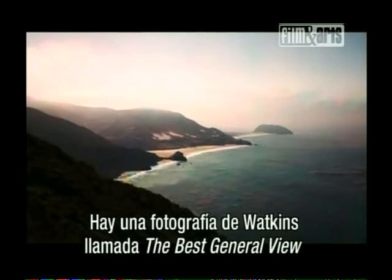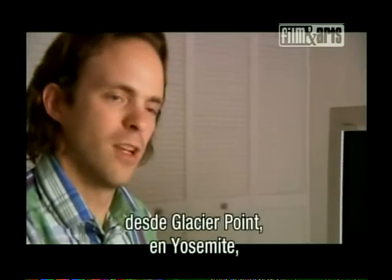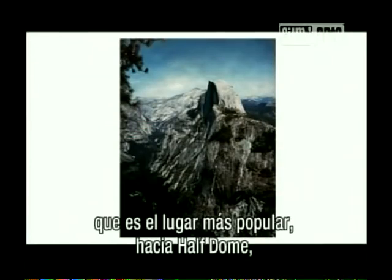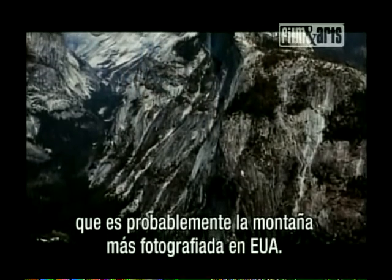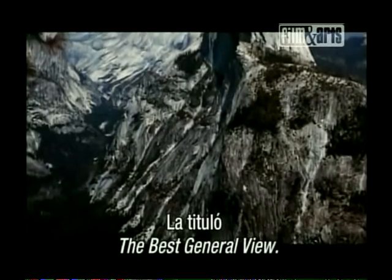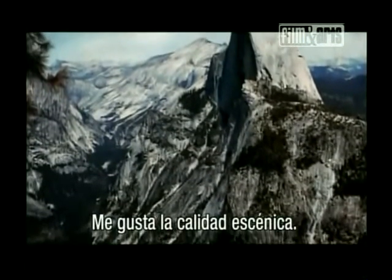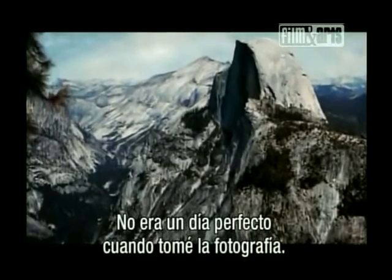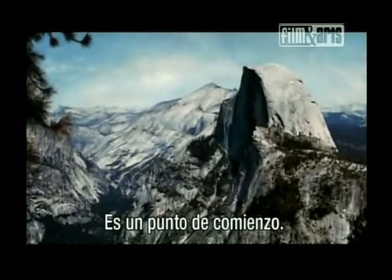There's a photograph by Watkins that's called The Best General View, and I thought this was perfect to take a photograph from Glacier Point in Yosemite, which is the most popular spot towards Half Dome, which is the most photographed mountain probably in America, and name it The Best General View. I like the stage quality. It wasn't a perfect day when I took the photograph. It was overcast a little bit, and I didn't mind. It's just a starting point.